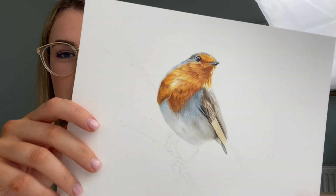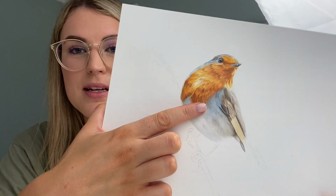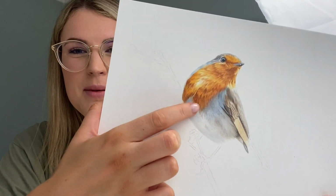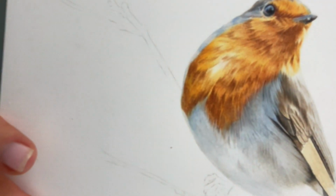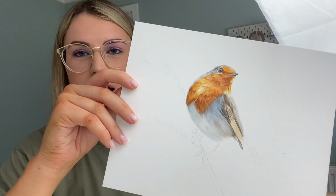So this is another one that I've ended up starting again. This one wasn't terrible, I just felt like I'd overworked all these red bits. It just looked a bit overworked, a bit mucky, and I just wasn't happy with it, so I ended up doing that again.